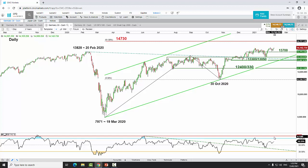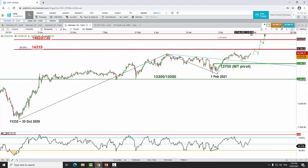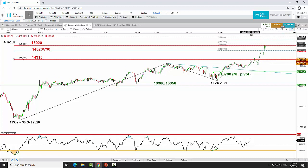So on the 4-hour chart, no change, because the move is rather subdued compared to the rest of the other major indices that I highlighted to you all. So I do not want to tighten the key medium-term pivotal support to last Friday's low, which is at 13,900 level. I still maintain 13,700, which also now confluences with the former minor descending resistance linking the previous high of 8 Jan to 21st of Jan, now turned into a pullback support at 13,700. So still looking for a bullish bias for a further potential push up towards 14,315, followed by 14,620 slash 730, then thereafter 15,020 level.